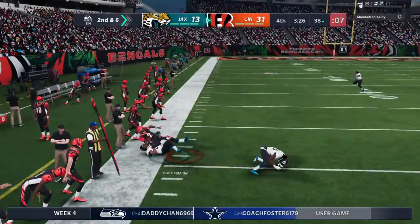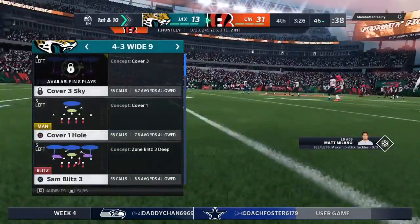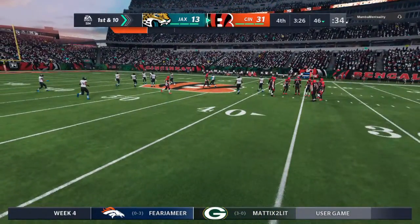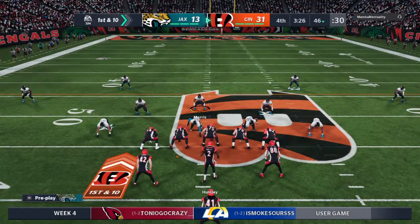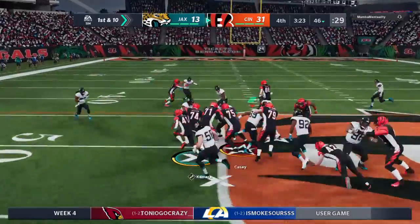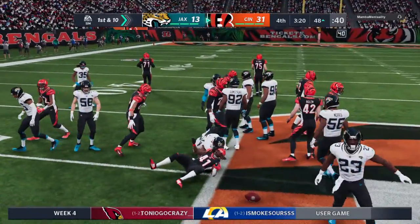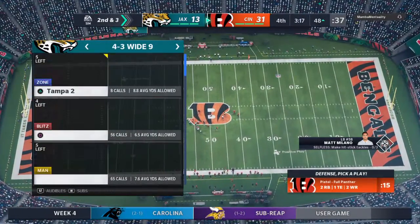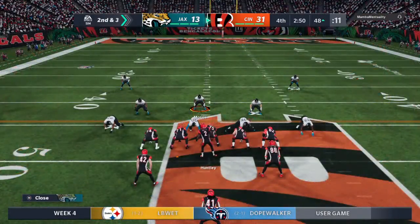They'll get this into the hands of Huntley. And he's able to get this one out closer to midfield across the 45. 7 yards there and a 1st down. 1st and 10 at the 46-yard line. Trying to run down some clock with Kamara. And he's going to take this across midfield into Jacksonville territory. It's a 7-yard carry to set them up with a 2nd and 3. Good gain there on 1st down.